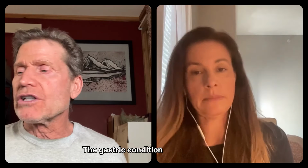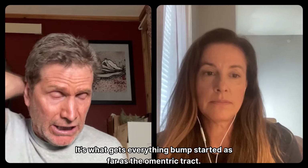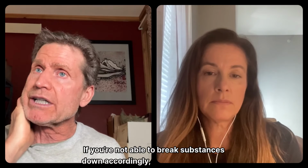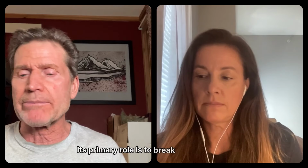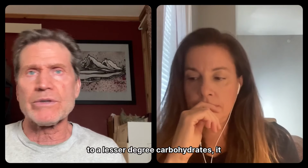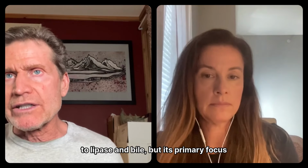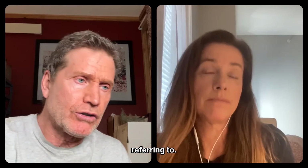The gastric condition is the general of everything. It's the governor. It's what gets everything bump started as far as the alimentary tract. If you're not able to break substances down accordingly, because what does hydrochloric acid do? Its primary role is to break proteins down, to a lesser degree carbohydrates. It really doesn't touch fats. That's left up to lipase and bile. But its primary focus is to start the whole process that we're referring to.